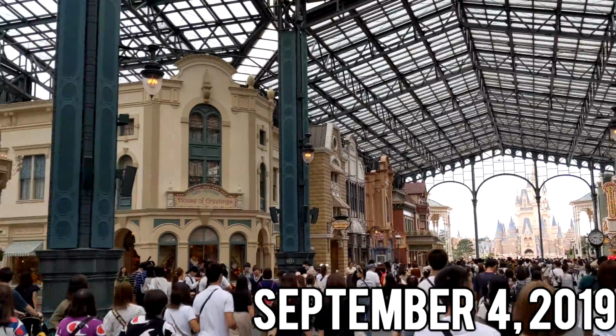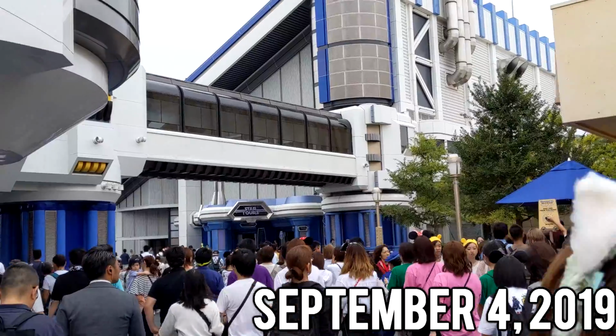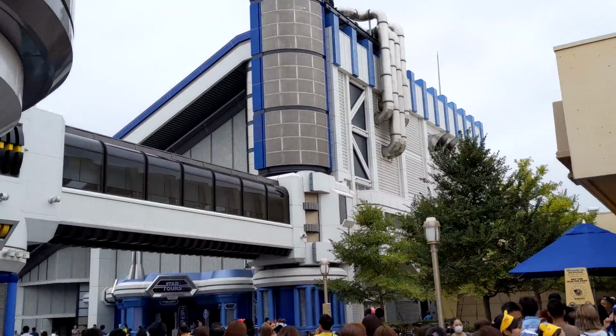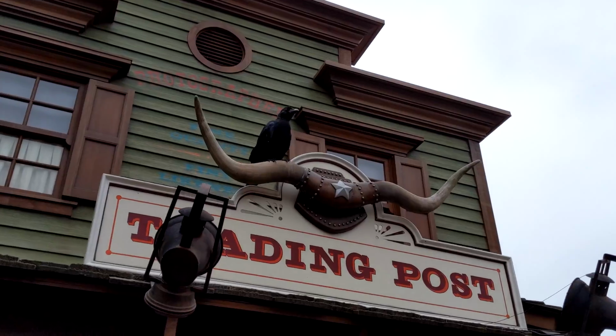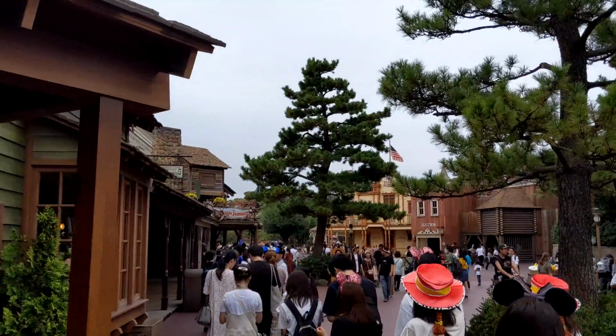I know, how cliche. This was right when the park opens. I mean, look at how crazy the crowds were. This apparently was on a slower day too. Give it to the Japanese people, but they're very on time.